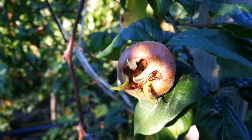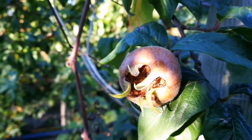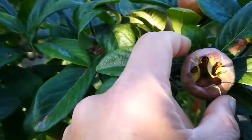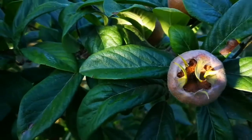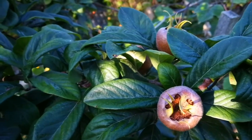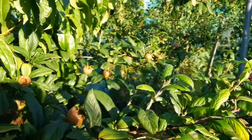The beauty of our orchard, the Iranian medlar. This is the first year we got a good crop. Yeah, the best medlar in the world. And they're gradually getting soft. So probably in several weeks we will be able to harvest them, or maybe in October. The beauty of the Iranian medlar.